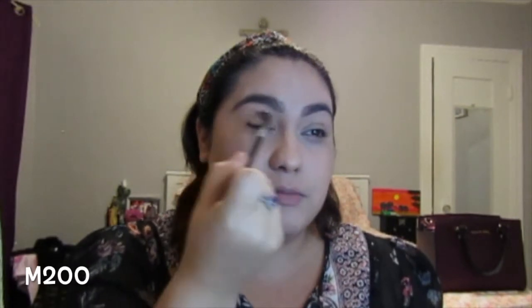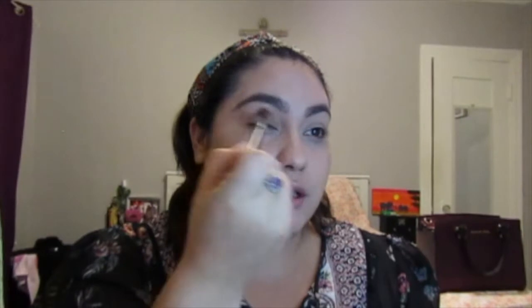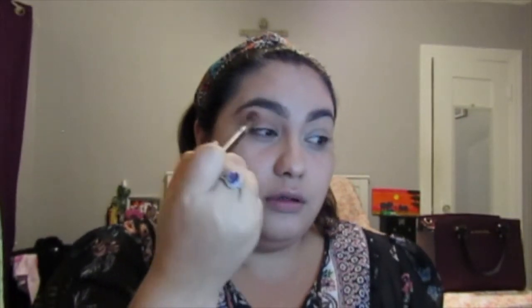I think it's a really nice, simple color that you can always wear and you can never go wrong with it. All the time. All over the lid. And a circular windshield wiper motion. Back and forth. And then do it again.